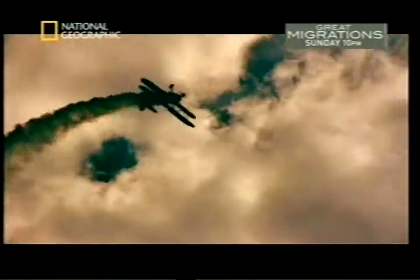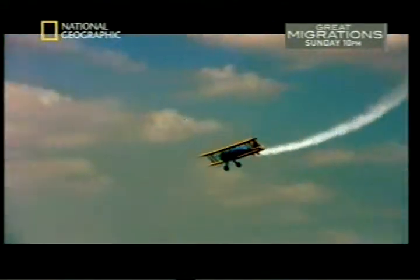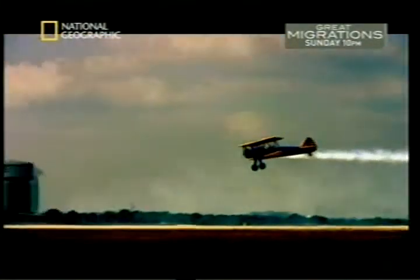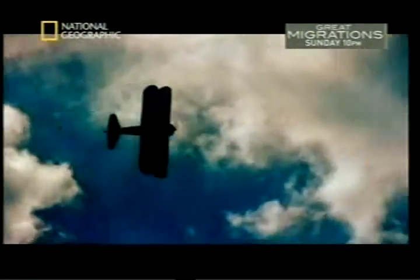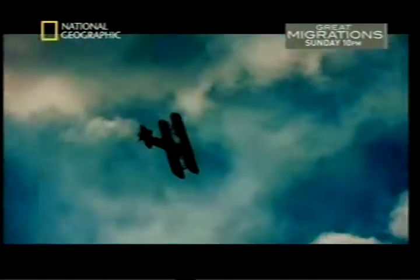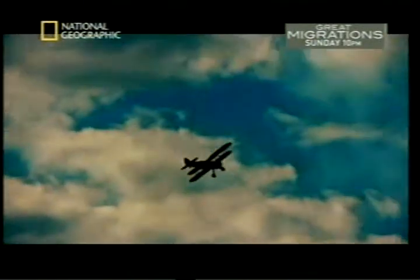Early aircraft like the Muromets are biplanes. They have two wings connected together to make one strong structure. That's because at the time, engineers can't build a single wing strong enough to support an entire aircraft.